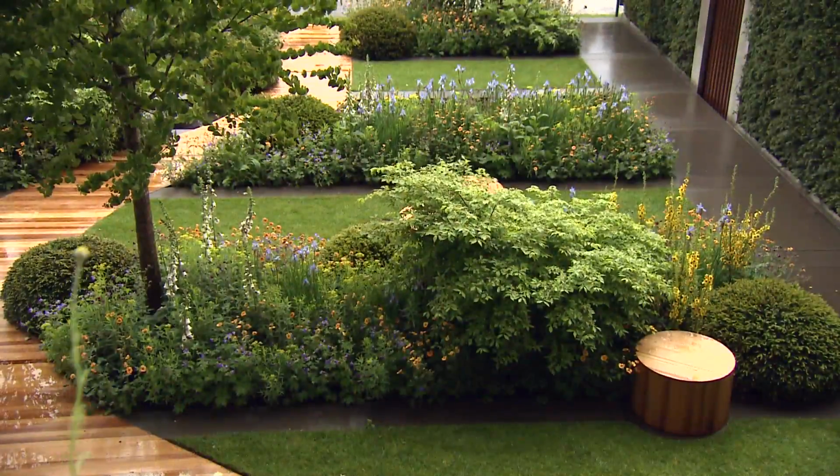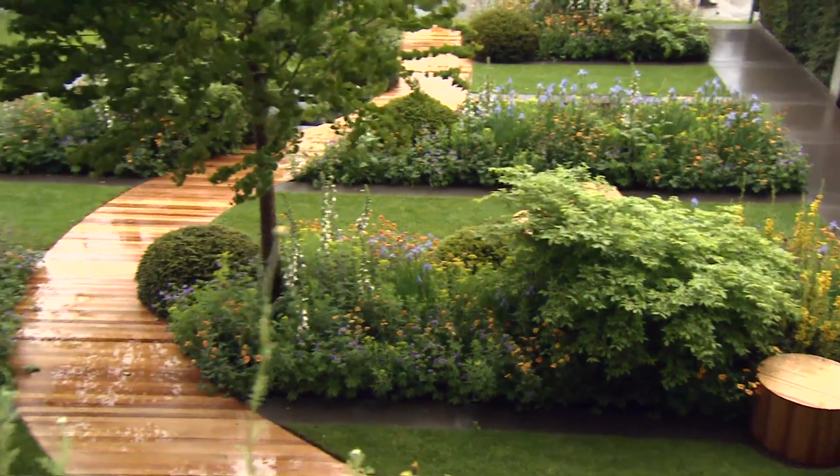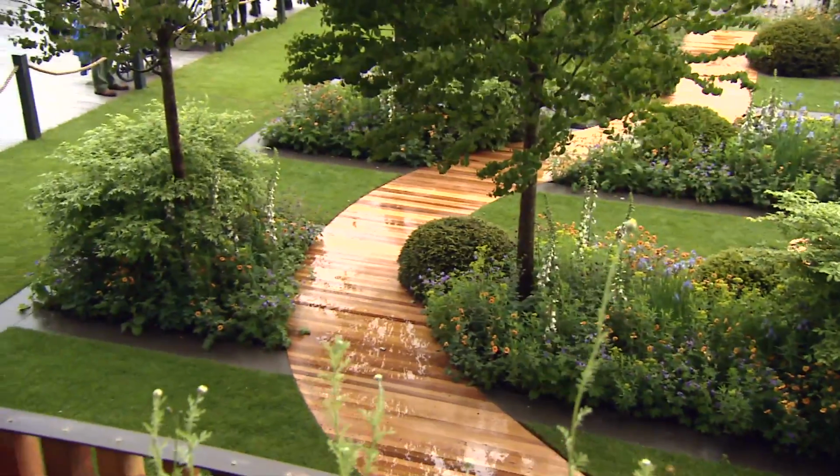I think one of the important things about this garden is it's in support of Macmillan. And of course, people who are going through cancer need community around them. And what this garden does so beautifully is give you the space for that, to be amongst nature and with people all at the same time.